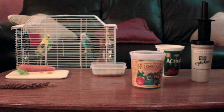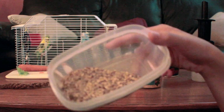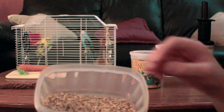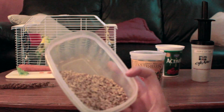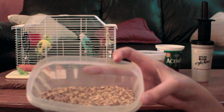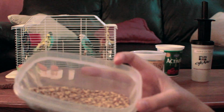Alright, so I'll start with the seed first. Okay, so here you can see we have just a plain seed. It's probably the most common seed you'll see in pet stores, and it's very boring. There's not a lot of different grains or seeds inside. Budgies will eat it, like it's the most practical staple food for them. So they will eat it definitely, but it's not very healthy.